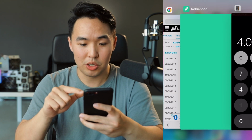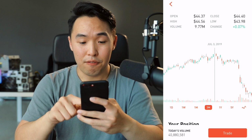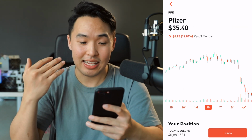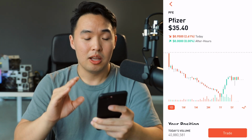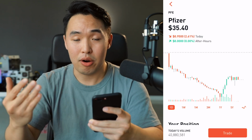The price is just too good to be true right now. Just a few months ago, people were paying as much as $45 just to own one share of Pfizer, and right now you can see that it is a lot cheaper than $45. So not only can I collect dividends and make money off Pfizer, but I can potentially in the future sell off Pfizer if the price is right.